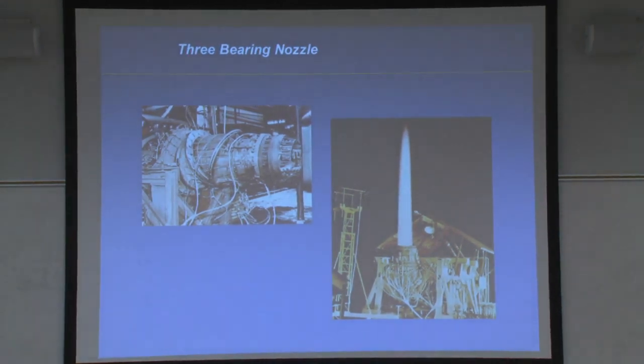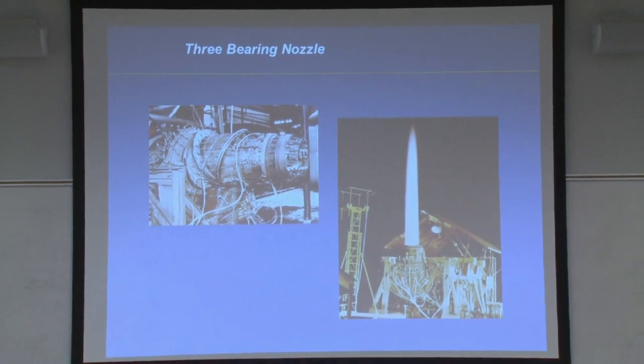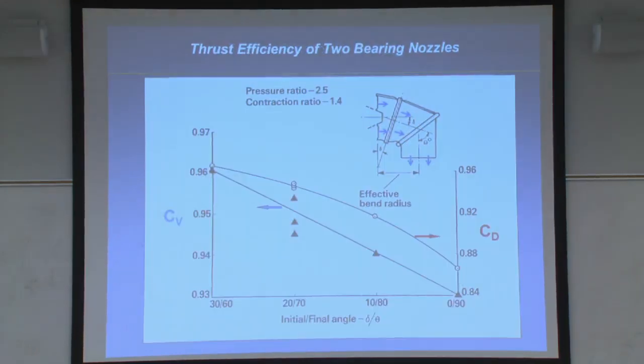This is the 3-bearing nozzle, which was an attempt to make a single nozzle that vectors up and down from cruise to hover, and it uses bearings that rotate like a piece of duct hardware you'll find in Home Depot, and that's where the idea came from, basically.